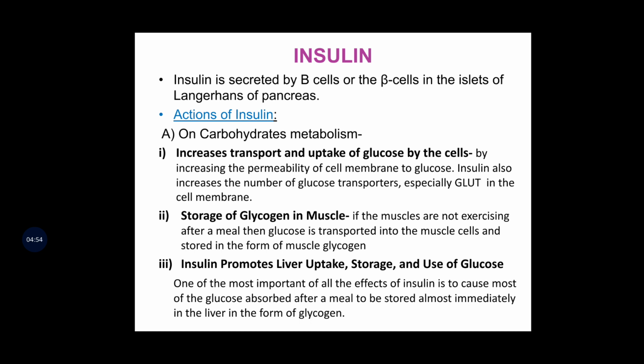This also increases the number of glucose transporters. I've already mentioned a glucose transporter named GLUT in the cell membrane. All the functions of insulin are to increase the uptake of glucose into the body cells. However, the red blood cells, as well as the cells of the brain, liver, kidneys and the lining of the small intestine, do not have insulin receptors on their cell membrane and do not require insulin for glucose uptake.